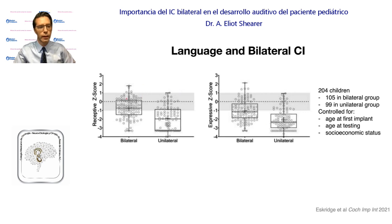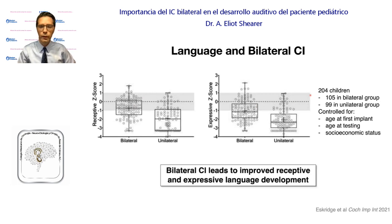And what they found is that children with bilateral cochlear implantation developed significantly better receptive language scores, or an auditory language score, as well as significantly better expressive language scores. And so it's clear from this data that bilateral cochlear implantation does lead to improved receptive and expressive language development.